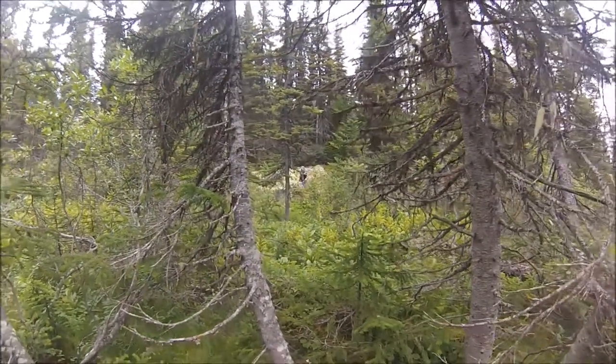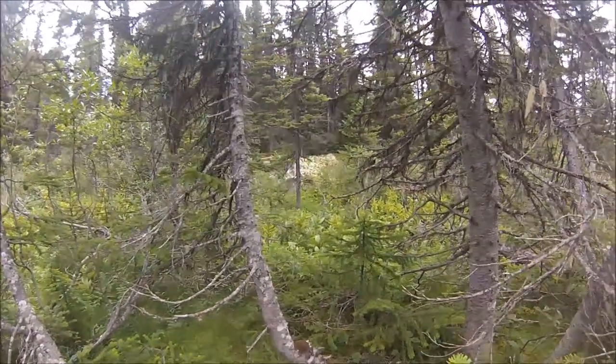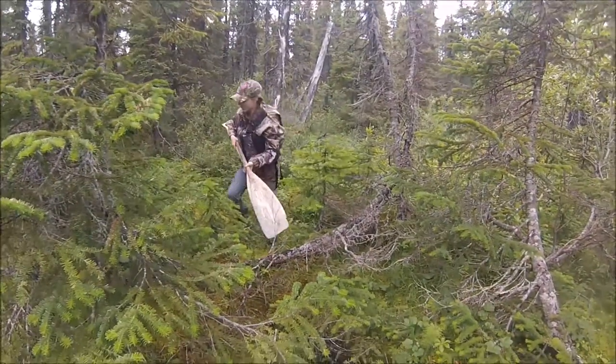I got it. So Rahel remembered where the paddles were, which is pretty good. She's a woods girl. Throw them in the canoe. Yeah, they're fine.